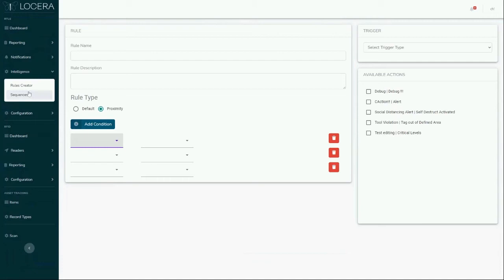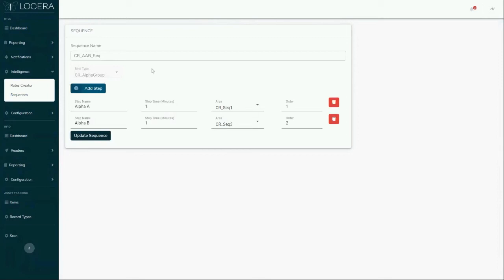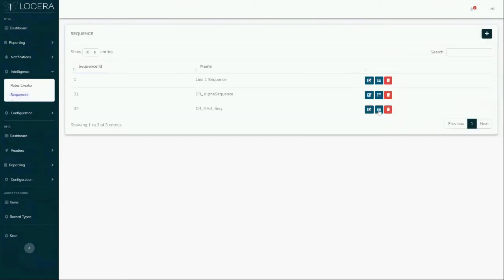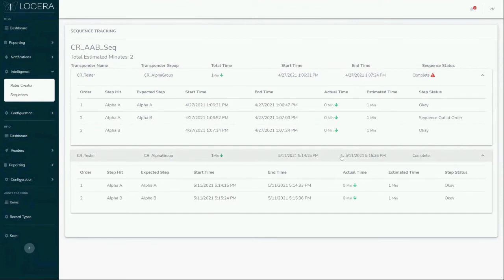The next piece that I'm going to take a quick run through is what we call sequencing. And sequencing itself is the idea of setting up a specific sequence that a type of tag needs to go through. So in this example, we have this type of tag, CR alpha group, needs to go to these specific geofences and spend a specific amount of time in them. And from there, we can come back and report against those and say, when it ran through this one, it went to step 1, which was good, but then it went to a step that it wasn't supposed to. So now we have a record to say these tags did not follow the way that they needed to. And then here is an example of it following the sequence as intended.